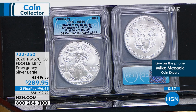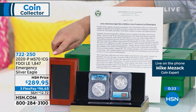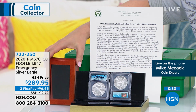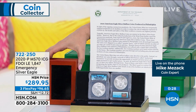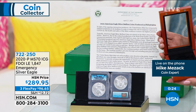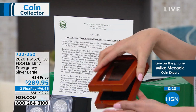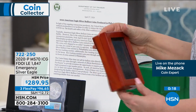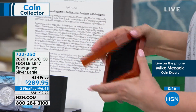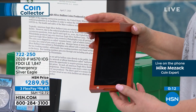Mike, do you get the Red Oak presentation box included? With this one, you absolutely get the Red Oak presentation box. Okay, there's just no doubt about that. Yeah, that's beautiful. It's got a little magnet. People will try to buy these by themselves, and sometimes they're included, so I just wanted to show it to you real quickly. It's a great way to present your first day of issue limited edition emergency Silver Eagle.